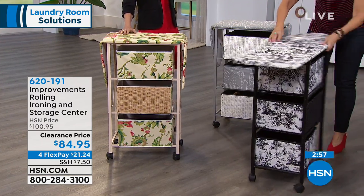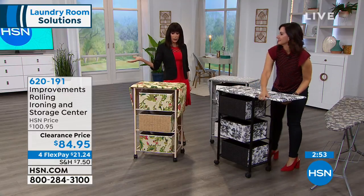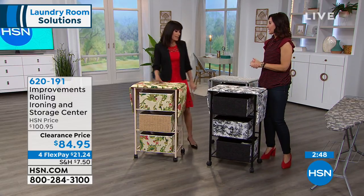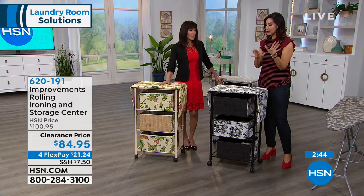You can roll it anywhere you need to roll it. You have a small laundry room. You want to do your ironing maybe out in the living room, or maybe you have a lot of ironing to do and you want to iron watching HSN. Yes. Roll it out anywhere. In the meantime, it's just beautiful and thick. And very thick, very plush, which is going to make your ironing easier.